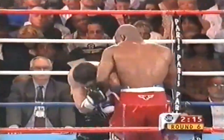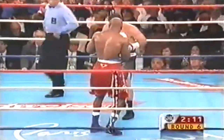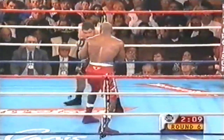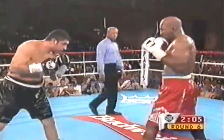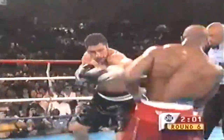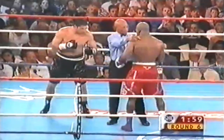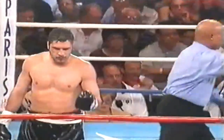A beautiful right by Holyfield. But Holyfield couldn't finish him off, and then he took off the whole round four for some reason. We're not sure. It does seem like there may be something wrong with him. Again, time. Stuffing that jab. Richard Steele calls time.